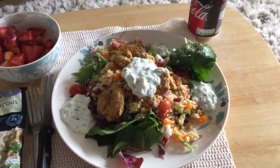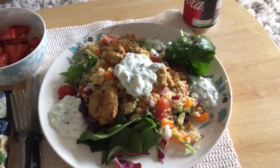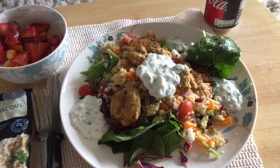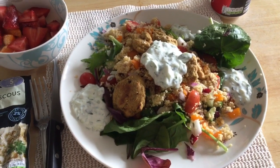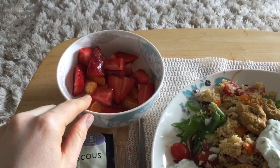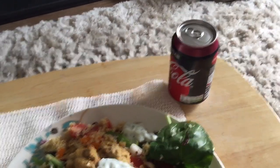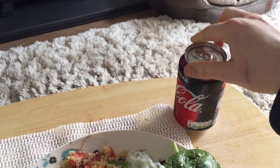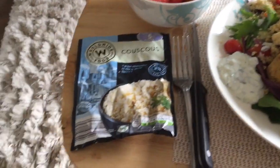So there you go. I saw a falafel salad in Pret a Manger, so that is what I'm kind of going for. My presentation probably leaves a lot to be desired, but I'm really looking forward to that, and it's such a big plateful as well. Then I've got an easy peeler and some strawberries with a cherry, 0 sugar cherry Coke.